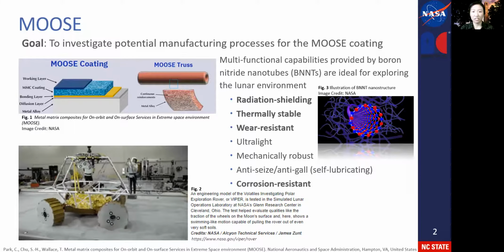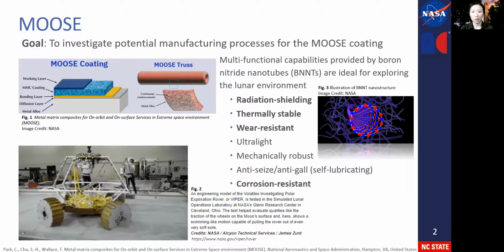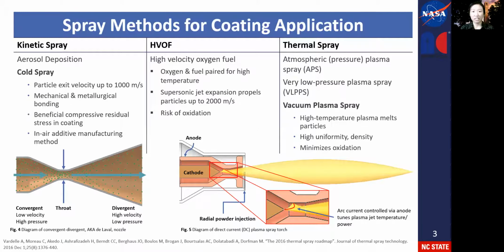The first part of my internship was investigating potential processes to deposit the MOOSE coating. Thermal spray is a common method for coating application where the material is fed into a spray torch, then propelled onto a substrate. However, thermal spray encompasses a wide range of processes that use various levels of kinetic energy and thermal energy for deposition. Through a literature review, some common types of thermal spray were explored.